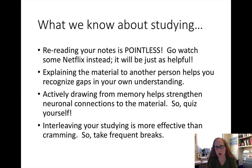So there are a lot of things we know about studying from developmental psychology, educational psychology, and so I'm going to go through those really quickly. The first one is most important. Rereading your notes is pointless. You might as well go watch some Netflix. It is not going to do anything for you. We've shown that time and time again. Do not reread your notes.